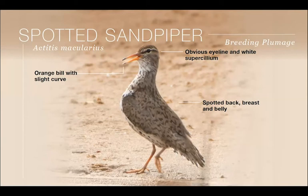But in the summer, they have the spotting, a lot of the spotting, that's their namesake. But look for the eye line, the supercilium, body shape. That's all going to be present in every bird. And then you can see right here, it's not the best angle for it, but that white comma there is still present. It's just got spots on it now.